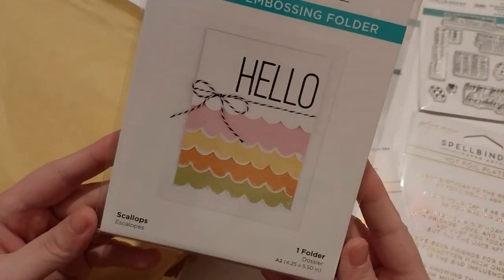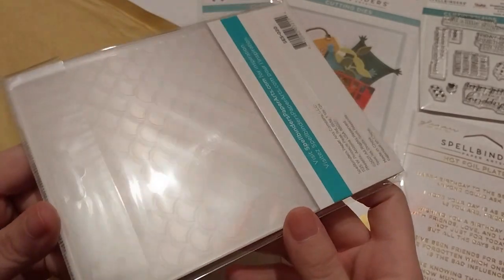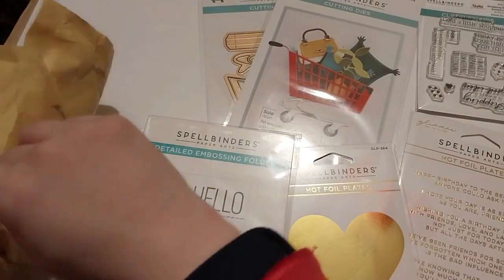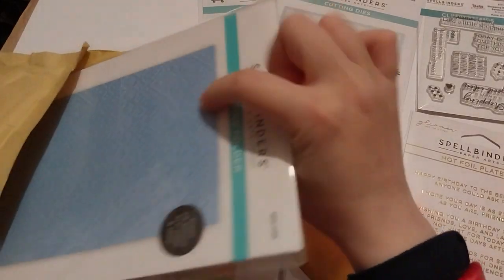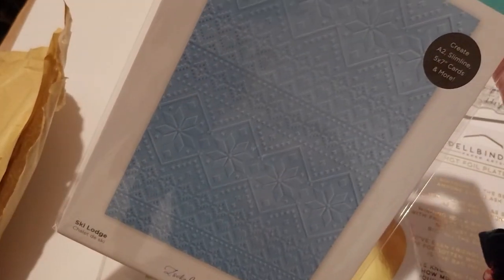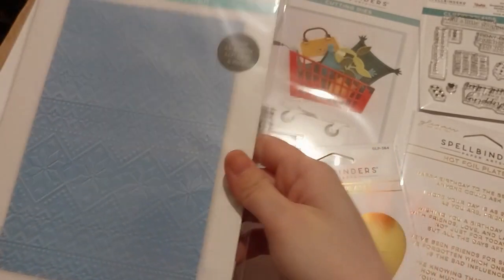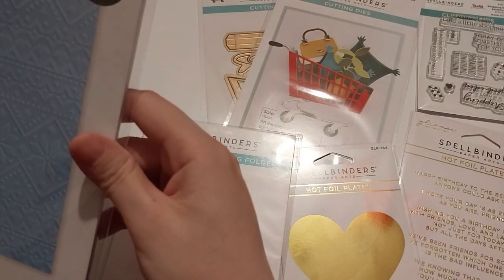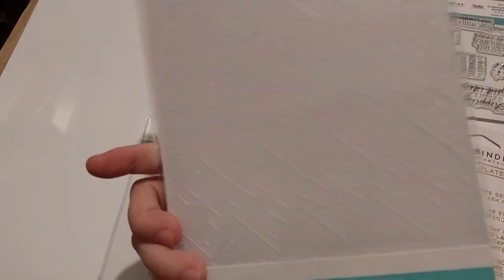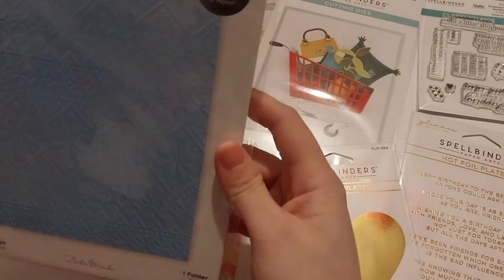Here we have a scalloped embossing folder. Here we have a ski lodge embossing folder. So it's like A2 slimline, 5x7 and more. It's a very big one. It's 5.5x8.5 inches. Very nice. So that's a big one. Basically, it looks like one of those Christmas jumpers, really.